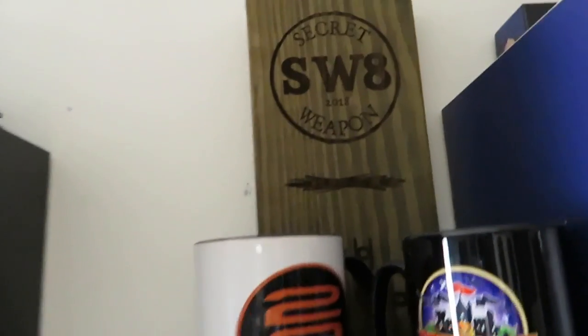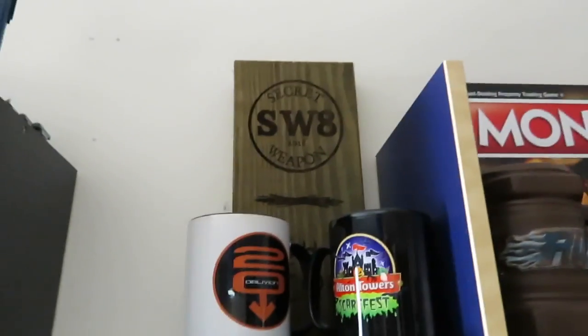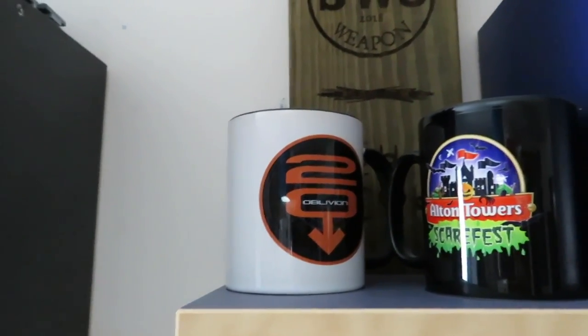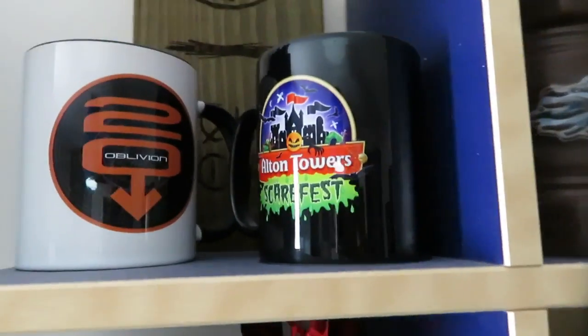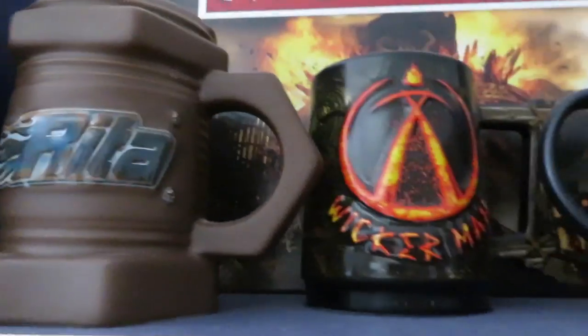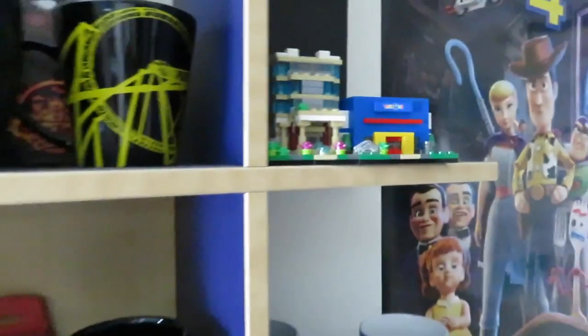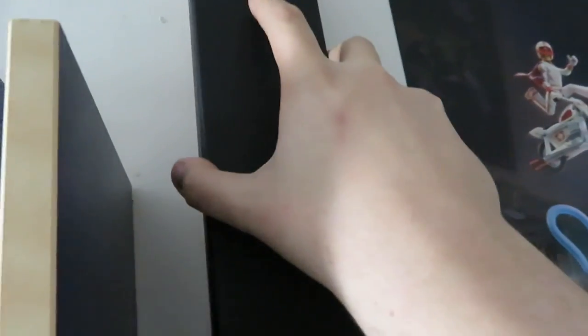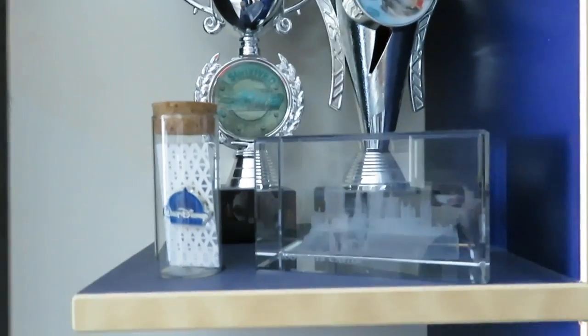On the shelf we have Sig Weapon 8 Wood. Icon, no. Oblivion 20th Bursary Mug. Almost an Alton Towers Scarefest mug, no idea what year. I assume 2018. I think it was 2017. Maybe. Because I think it was the same year I bought the hats. Rita mug, Wickerman mug, Nemesis mug, Smiler mug, and then the Full Park Monopoly from 2018. Toys R Us Lego for some reason, and in there I have a Voldemort wand. I can't get it out. Trophies, Hogwarts, and a Disney pin from the Disney store, which I got for like £3.